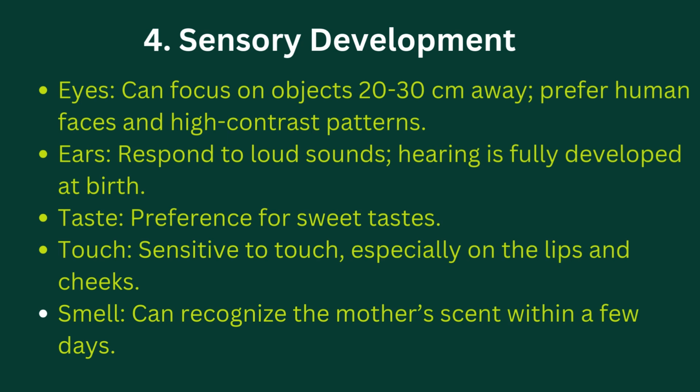Fourth one, sensory development. In that, first one, eyes. Eyes can focus on objects 20 to 30 cm away, identify human faces and high contrast objects. Ears respond to loud sounds. Hearing is fully developed at birth. Taste, babies can identify sweet tastes. Touch, they are very sensitive to touch, especially on the lips and cheeks. Smell, they can recognize the mother's smell within a few days.